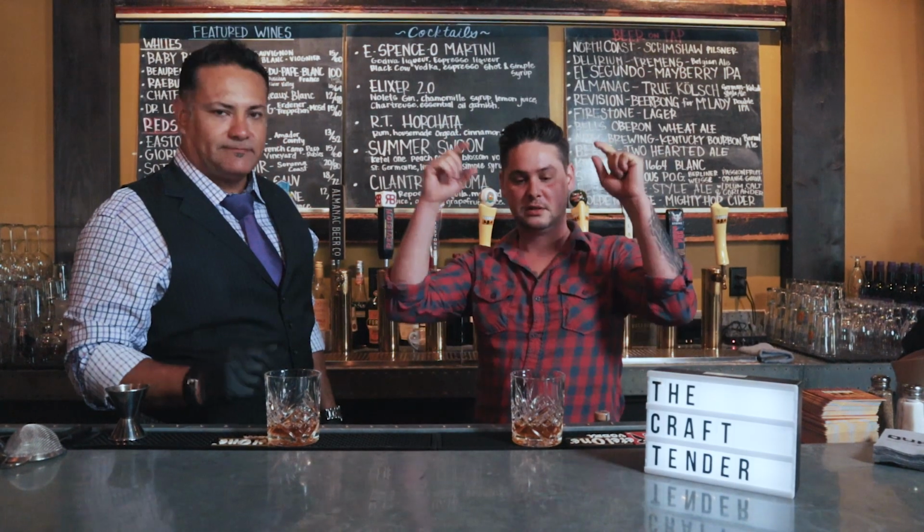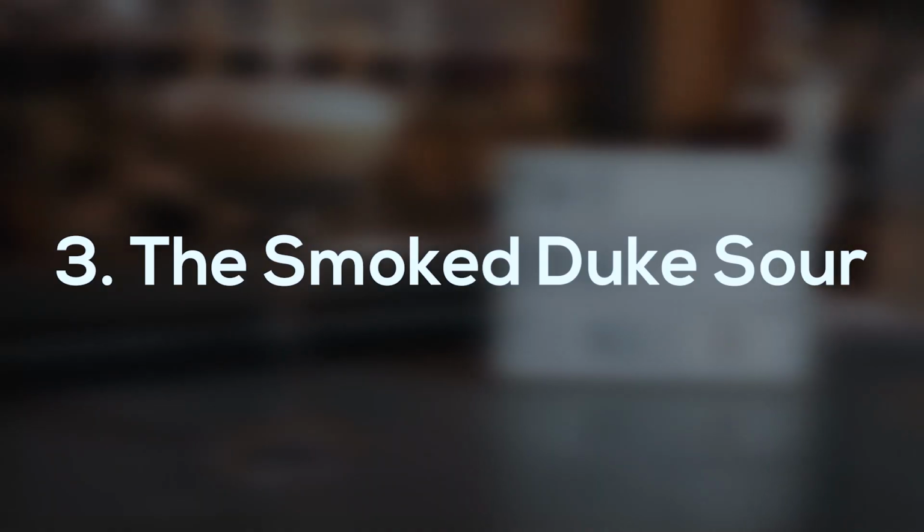Well, there you have it. Whiskey on the rocks. Now that we've talked about two very common, very basic ways to enjoy your bourbon, we're gonna step into the two most popular ways to drink this as a cocktail. And today, Mr. Rodriguez is gonna show you guys how to make a rendition of the whiskey sour, the smoked Duke Sour.